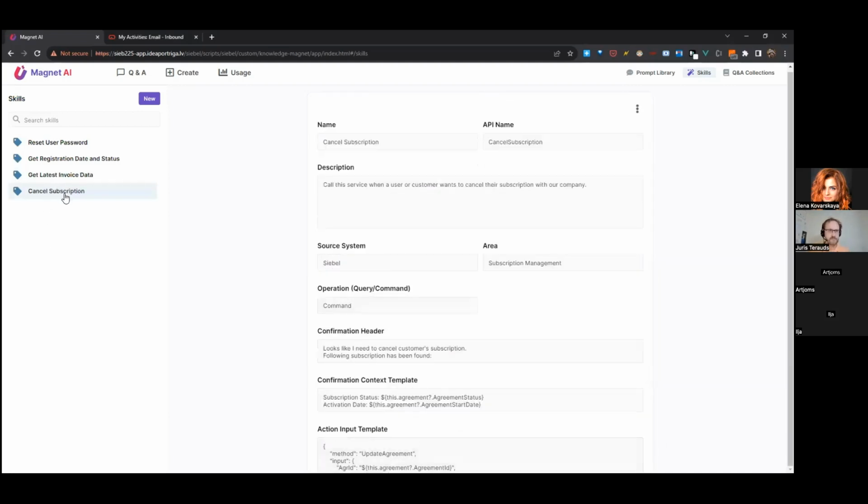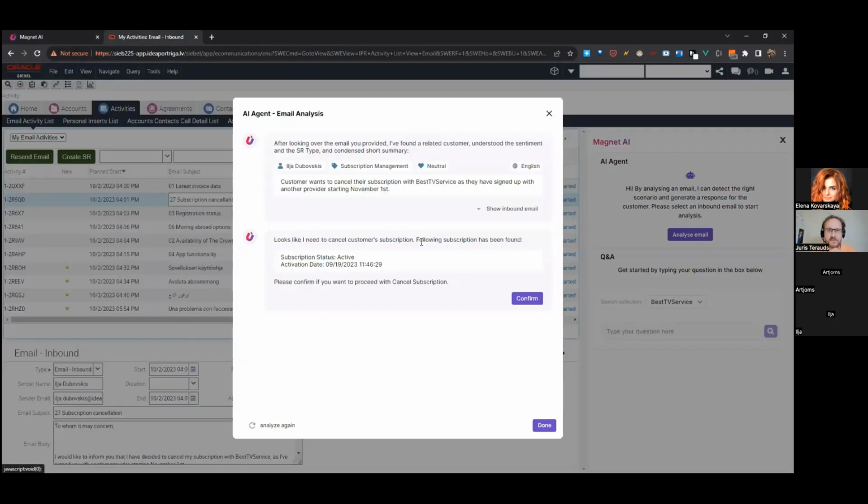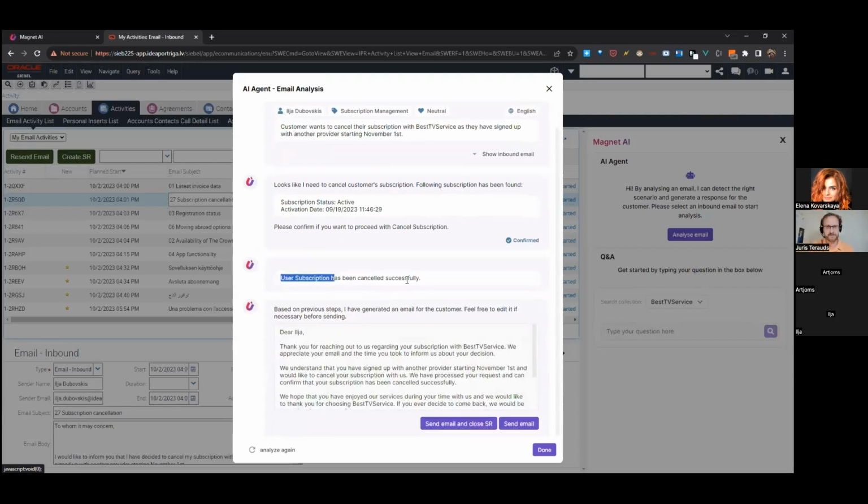So we save it, and now the new skill is added. Now we can try to run the cancellation scenario again. Yeah, so now we see that we have this confirmation step. It doesn't continue until we click confirm because we chose the operation type command. And this is the configuration of the step we have put into the confirmation step. The header and the template have extracted the data and displayed it to the user. So we confirm, and the action of the confirmation has been placed here. And also the outbound email generated considering the response action.